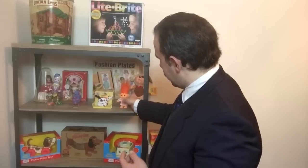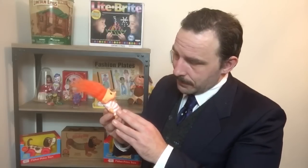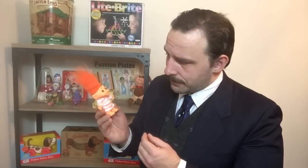We also have classic troll dolls from the 1980s and 1990s. And not much to them, but they do have trade value. You know, you trade these little fellas and little ladies with your friends, you know. Kind of the start of a collection for the child. And plus they're kind of really cute, aren't they?